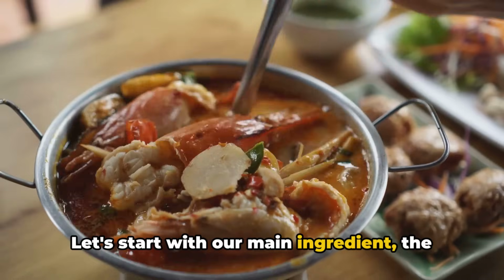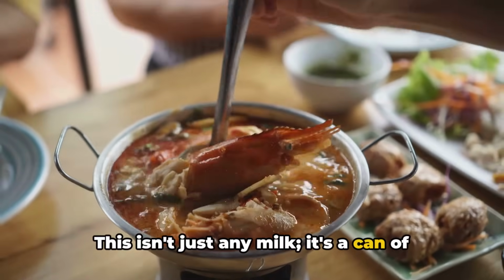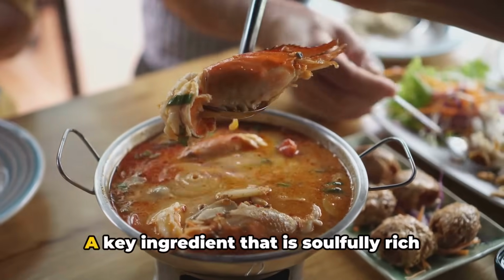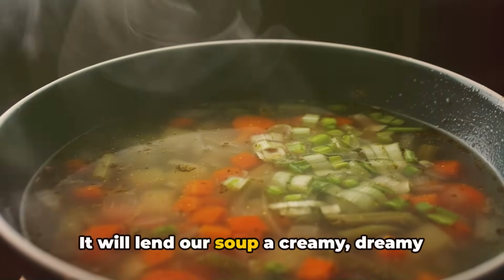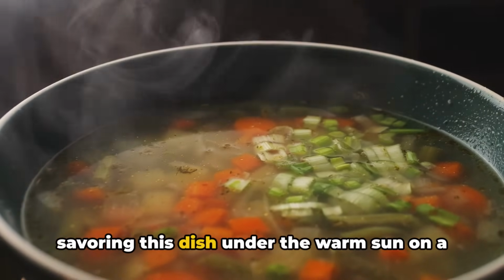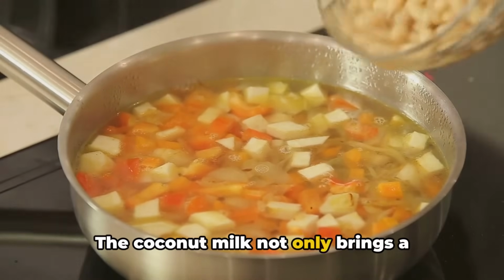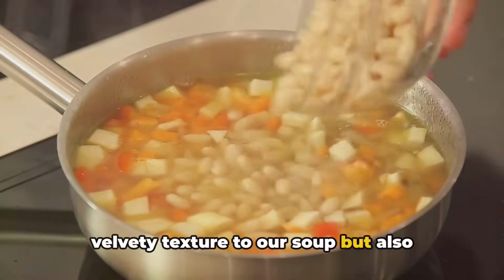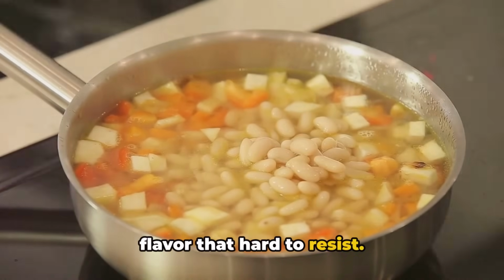Let's start with our main ingredient, the coconut milk. This isn't just any milk, it's a can of full-fat coconut milk, a key ingredient that is soulfully rich and creamy. It will lend our soup a creamy, dreamy base that will make you feel like you're savoring this dish under the warm sun on a tropical island. The coconut milk not only brings a velvety texture to our soup, but also infuses it with a subtly sweet and nutty flavor that's hard to resist.